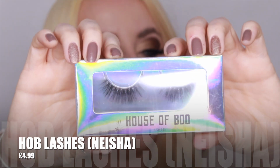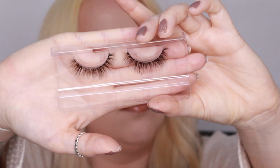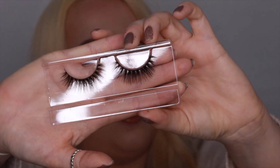And then these are in the style Nisha, which again look very natural but beautiful. So let's get her out. This is what they look like. Just a very nice daytime lash or wedding lash, something like that. I just think they look very classy, soft glam.